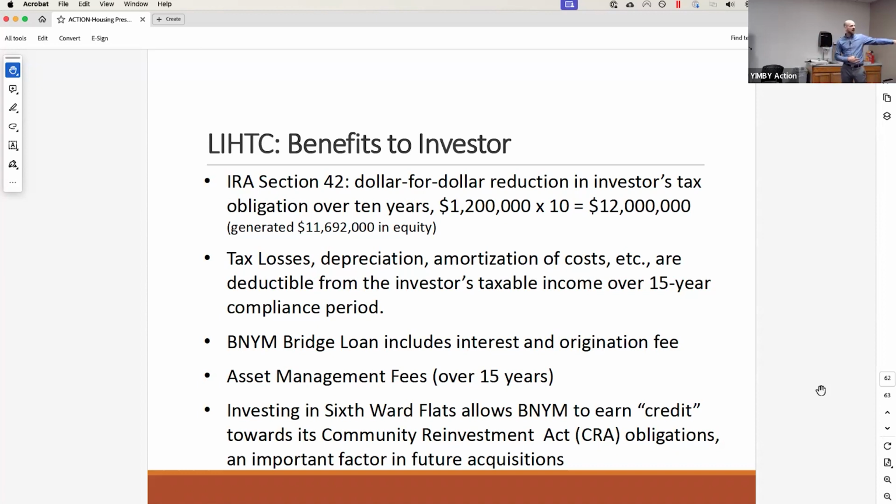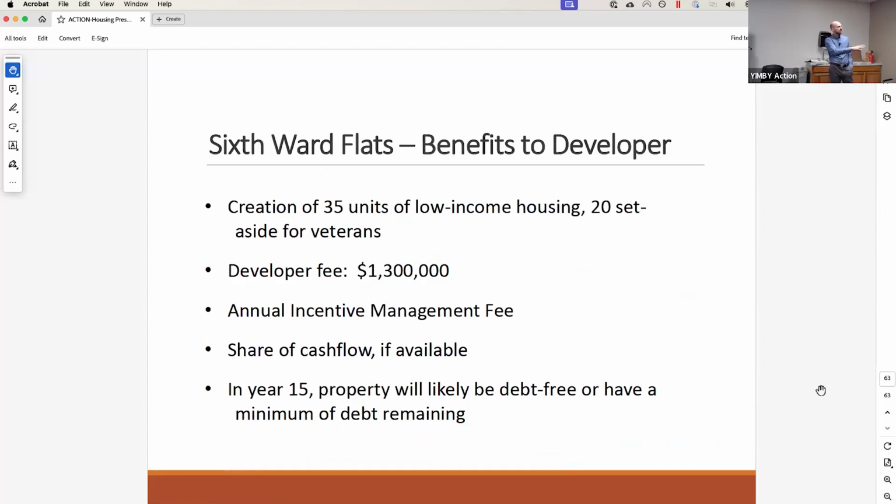But these obligations are very real because anytime a bank wants to acquire other banks and grow, they get graded on this, and it's a pretty high threshold that they have to meet. The next slide. So that's the benefits to the investor.